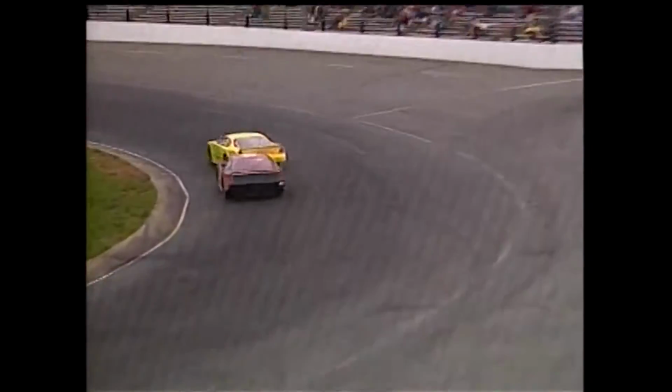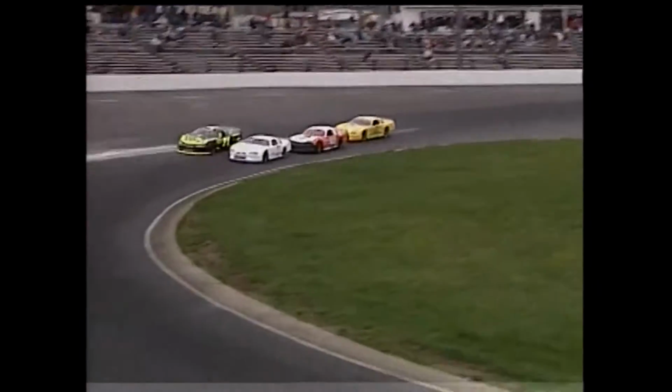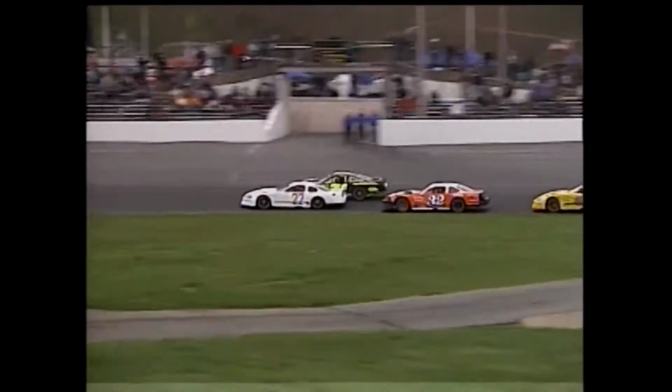Randy Burr and Jerry DiGasperi having their hands full trying to get around the 22 of Tyler Thompson with the 41 of Albie Clements III right behind. Jerry now evens up with the 22 off the second corner trying to get the run as they are struggling deep in the field.